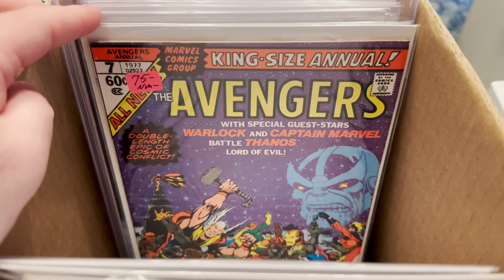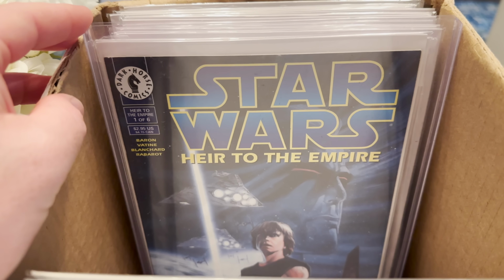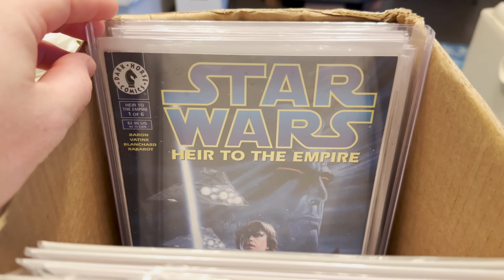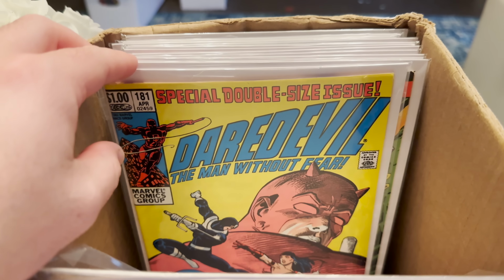Avengers Annual 7. That's a classic Carnage USA. Heir to the Empire. I'm going to have to take a look at that, see how the condition is. Maybe it'll be a submitter. I don't know. First Admiral Thrawn. Very nice. Cheval Noir. Different stuff than I normally have, that's for sure.